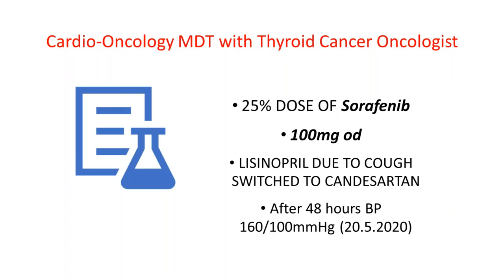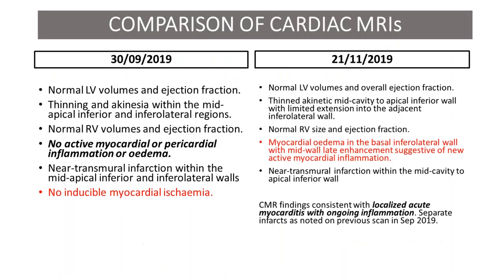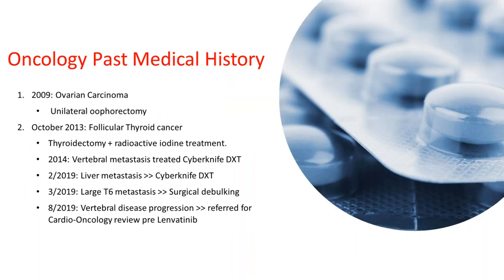If I go back a few slides, if you didn't catch the beginning, I'll just show you. So that's her oncology history. Initial primary resection 2013, vertebral metastasis with CyberKnife radiotherapy 2014, liver metastasis, further CyberKnife with a very good response. So the liver disease is quiescent, but the previous vertebral metastasis had enlarged. She got surgical debulking, but it never removed it completely. So within 5 months, she got further disease progression, and hence initially the indication for the systemic treatment.